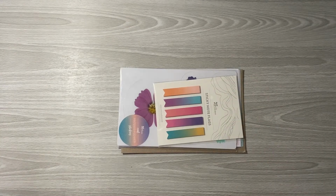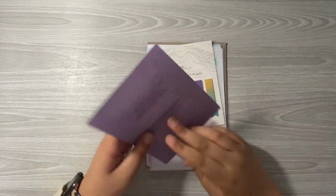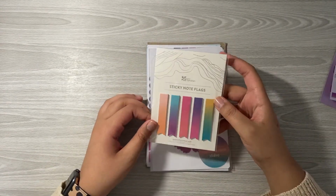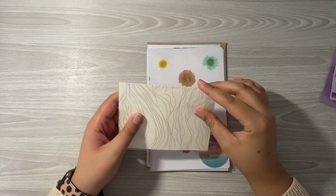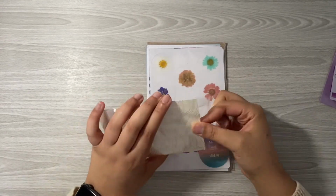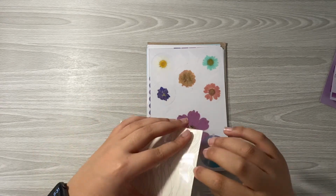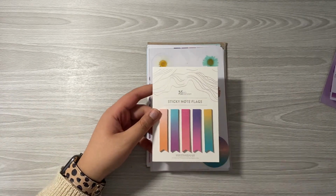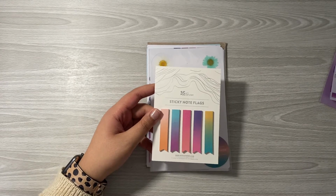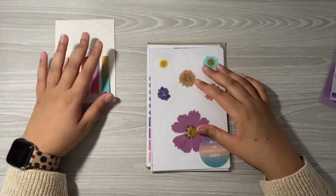Alrighty. Ooh, oh my gosh. Okay. So this is the little welcome card. Okay, let's look in here. So these are some sticky note flags, and these are really gorgeous. I like them better than last subscription. I think I have those. Okay, I cannot get these out. These are so pretty. I had the last subscription sitting next to me somewhere, but I don't know where they're at the moment, but these are so pretty. I'm excited to use those.